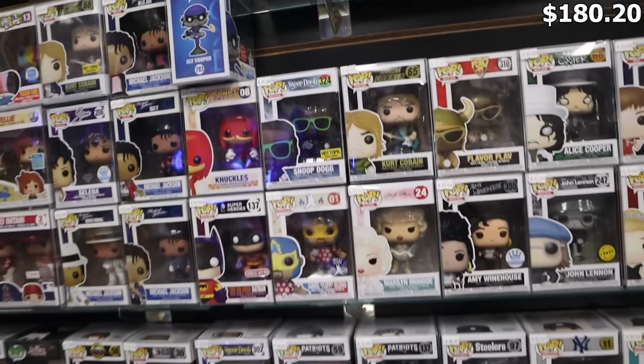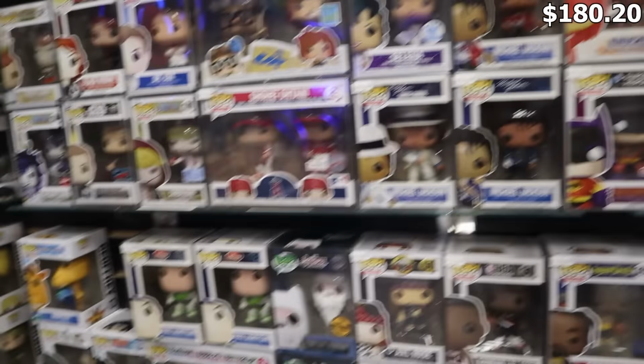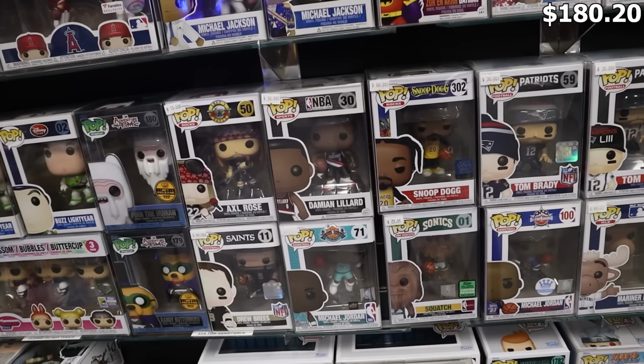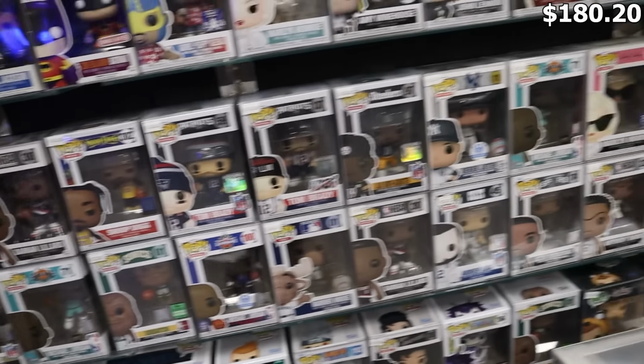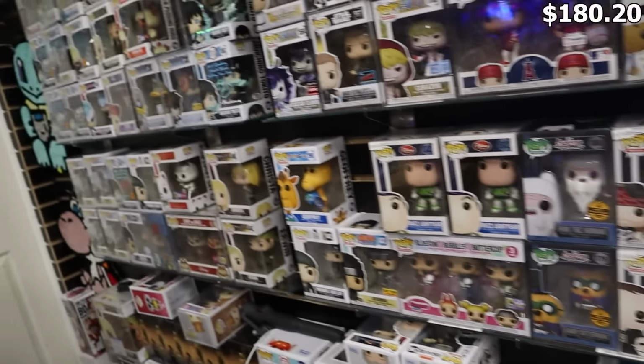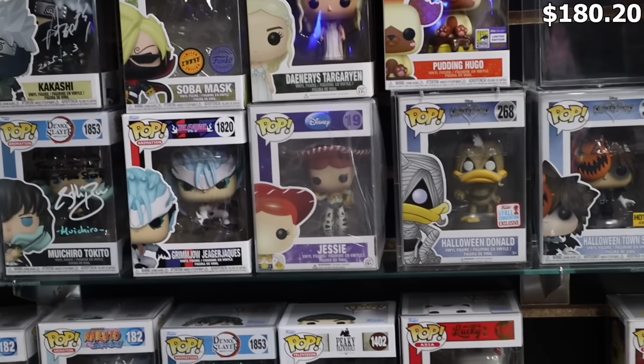There are just so many good pieces in here, guys. Original Michael Jackson, which is awesome. Buzz Lightyear, you have the Disney Store ones. Dang, an original Damian Lillard, all sorts of fun sports pops in here. Oh my goodness, guys, there's just so many cool things to look at. Dang, another pop that is on my list, guys, we have the original Jesse. I'll have to see what the price is on that one.